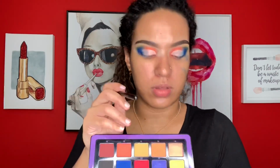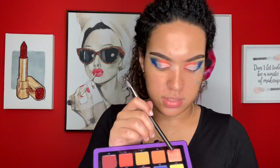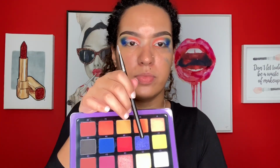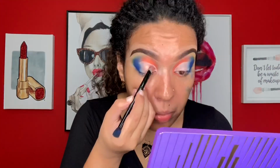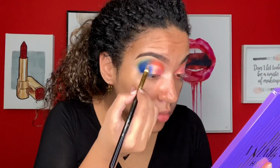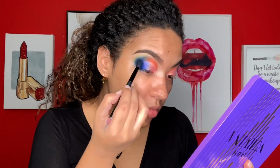So yeah, this is what our creases are looking like. I'm thinking I'll do this orange. Doesn't look orange on camera, but it's orange. This shimmery orange, and then this blue. It's like an indigo shade towards the end. So this is what we're currently looking like.